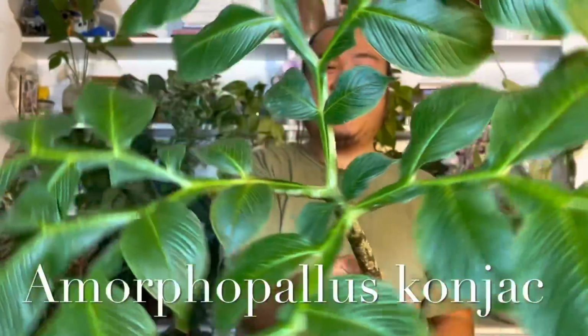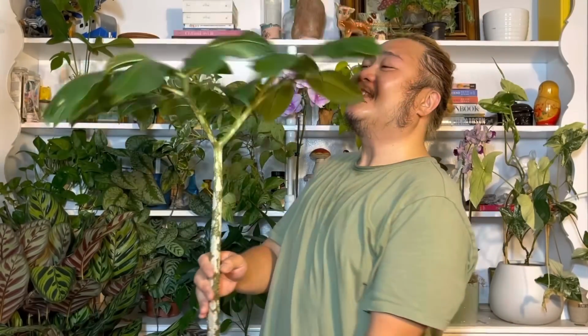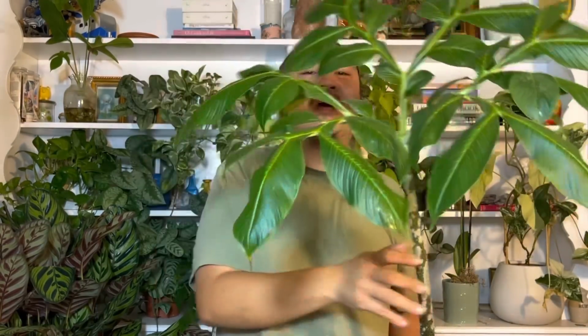Number 2 is this strange plant. This is the Amorphophallus konjac. I can't believe I found this at the LA flower market. This is one of my favorite plants ever. I think it's so cool. So it has this long, beautiful thing that may look like a stem, but it actually serves more like a petiole because this whole structure here is one big leaf. It only grows one leaf per growing cycle.